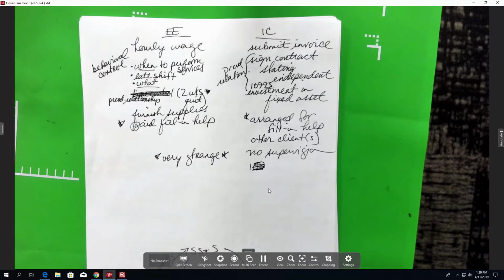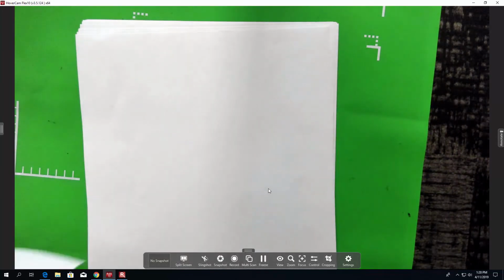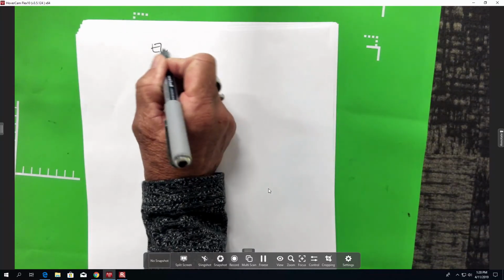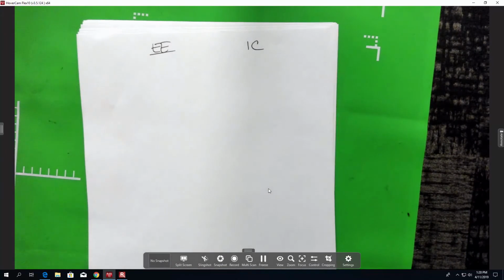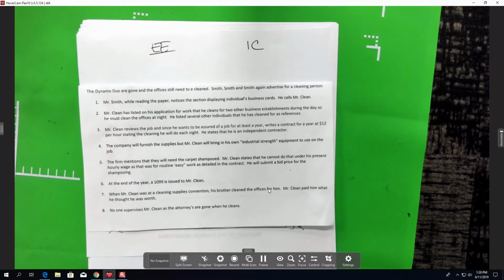Yep. Okay, let's go through the next one. So new piece of paper. Make your headings. And now we're down here. Okay, the Dynamo Duo are gone. The offices still need to be cleaned. And Smith, again, advertises for a cleaning person. Warren, read me the first one. Mr. Smith, while reading the paper, notices the section displaying individual business cards. He follows Mr. Clean.